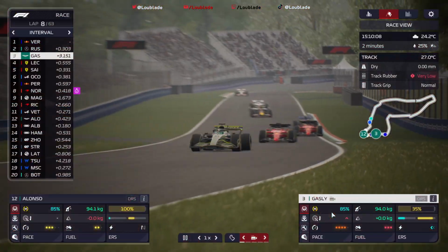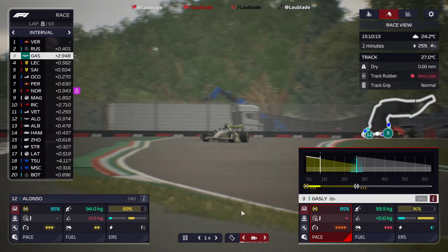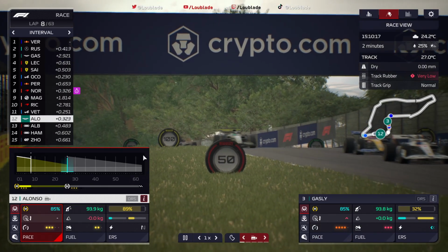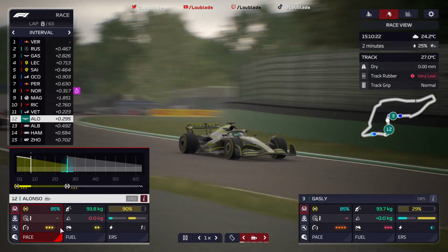Did we enjoy it in the Aston Martin garage? We're not going to get a clip of that, but he's been told now, try and push away from Charles Leclerc, and then we'll assess the race from there. Meanwhile, Fernando Alonso is now in P12, just ticking over behind Sebastian Vettel.